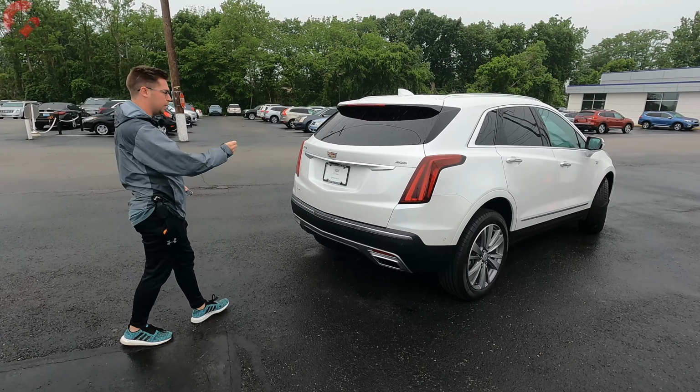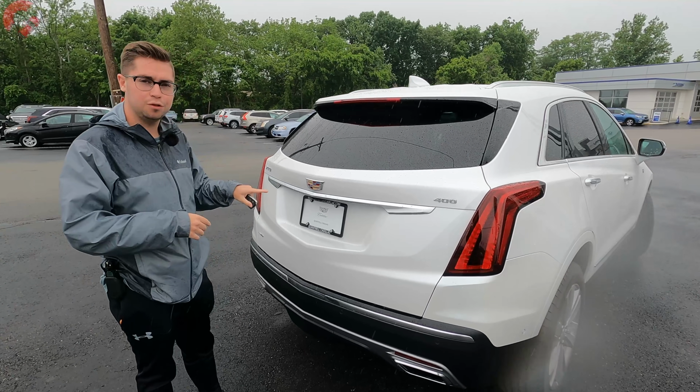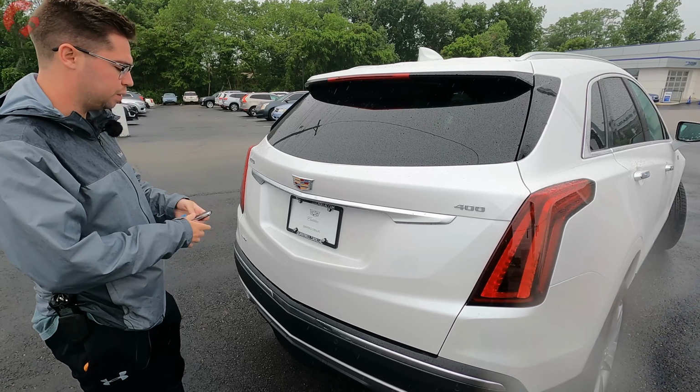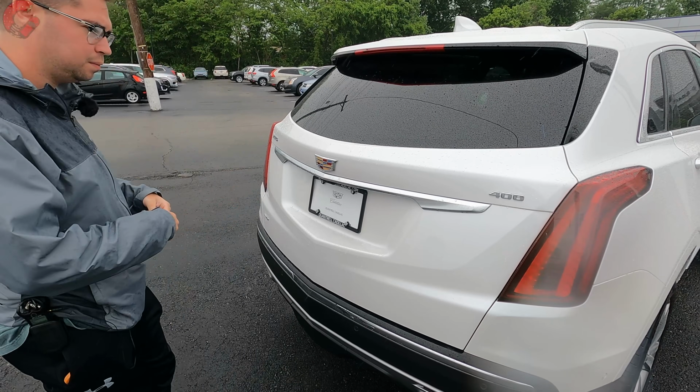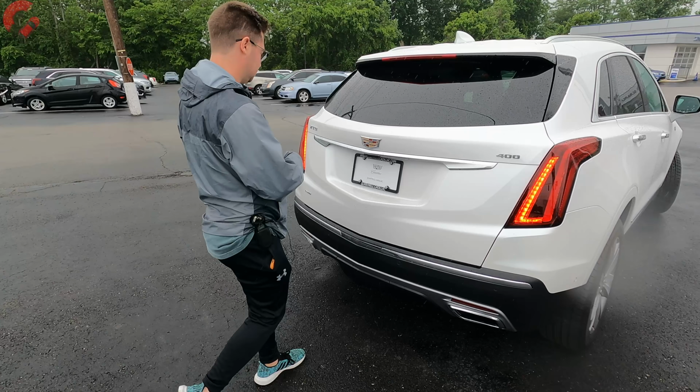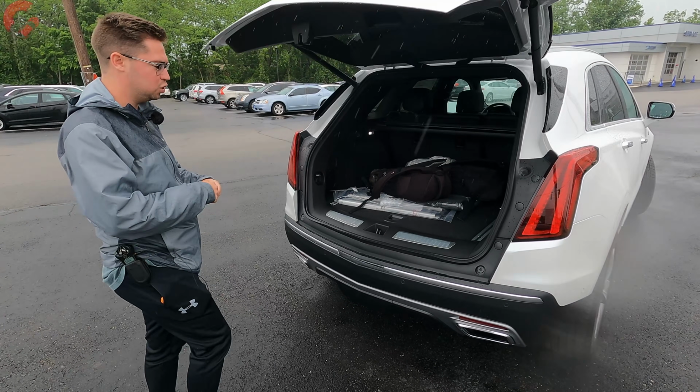All right, guys, let's quickly come on up to the tailgate. We're getting rained on here. Now, you're going to have a hands-free power one if you go for the premium luxury or the sport model. So just kick your foot under the bumper to open it up. Second time's the charm. I think the sensor's off to the left just a little bit.